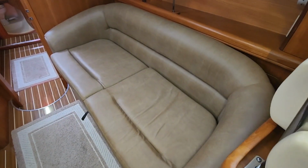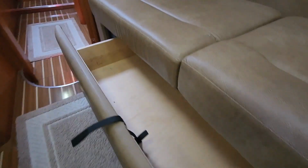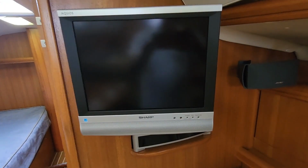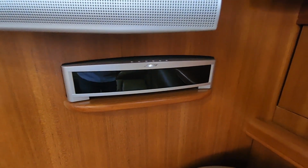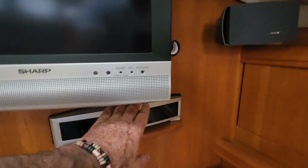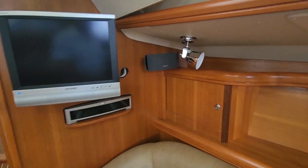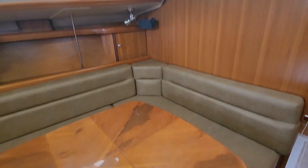And then to starboard, we've got this nice sofa. It has a very large pull-out drawer underneath it for bedding and things like that. Little TV and Bose surround sound stereo DVD player, so you can play DVDs through there. It comes up on the TV and it's surround sound. There's a subwoofer and these wonderful Bose speakers. Incredible sound out of it for music or movies.